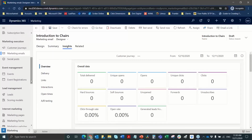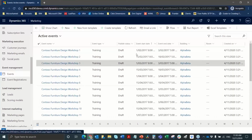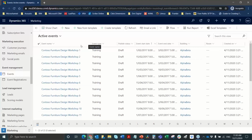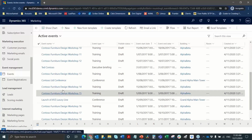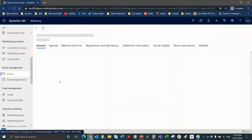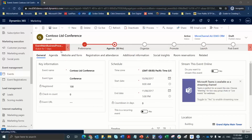The other piece that I really wanted to show you today was the events. When we're talking about running an event from inside Dynamics 365 Marketing, it can be anything from a workshop right through to a large conference. So if we have a look at a large conference, for example, you can see here that this is a very easy to run environment.